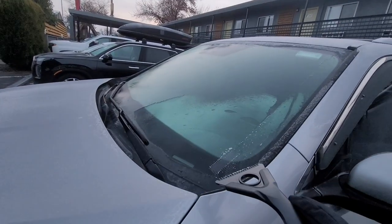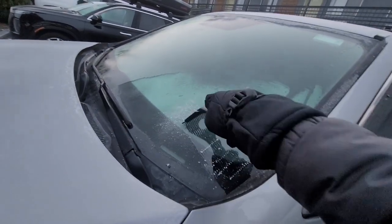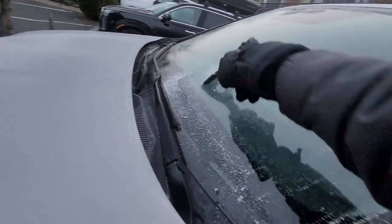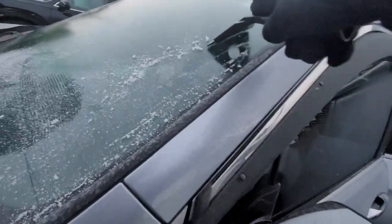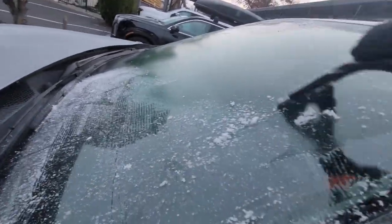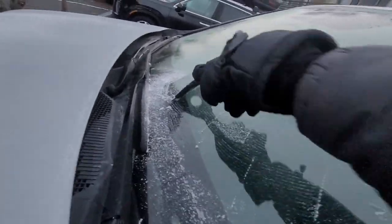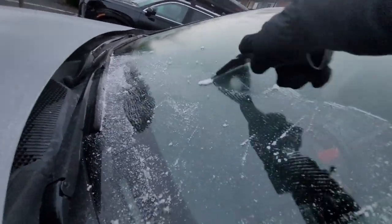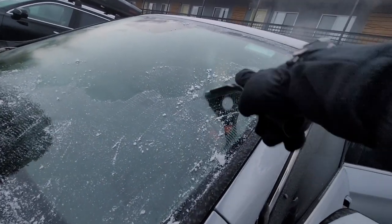So our windshield is iced up or frosted. So I'm gonna use this scraper to scrape it out. Oh, ow. It's nice to have in a small area. My hand, it's just a thick layer of frost.